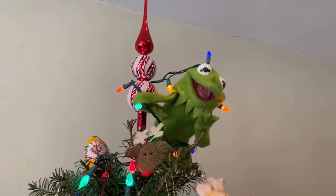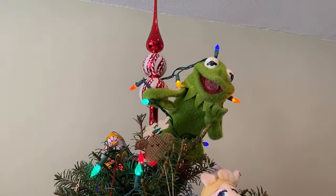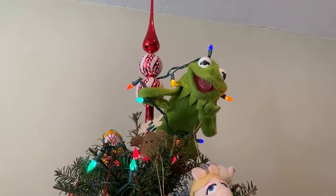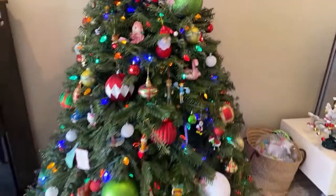And you can see we do Kermit every year in a different theme, and this year he's tangled in lights because I feel that very much fits the mood for our Christmas. It's fun, it's bright, but it's messy. So as it is in life.